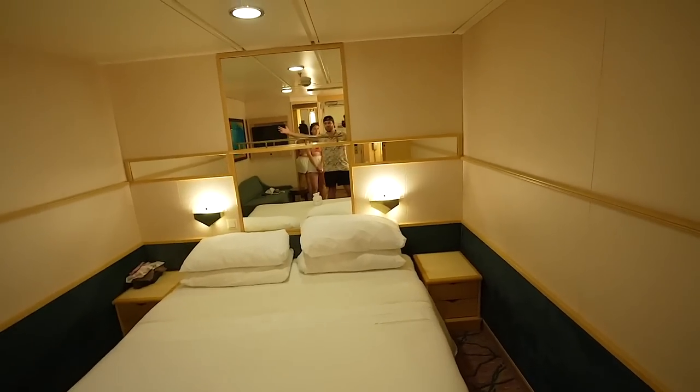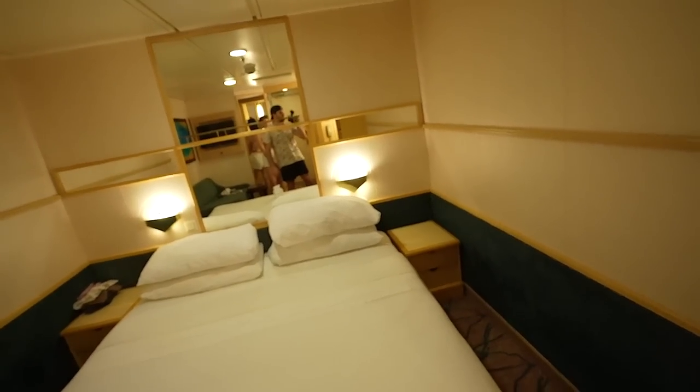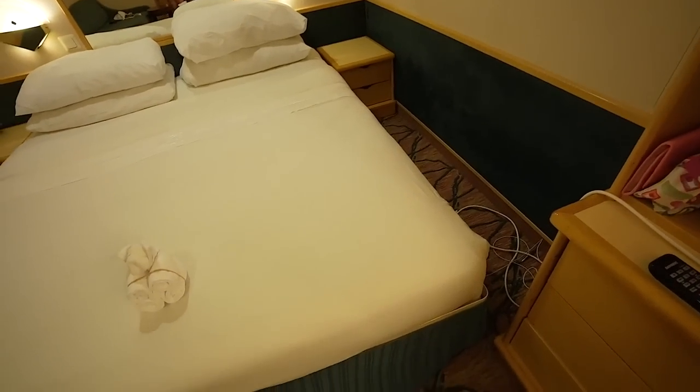It's my first ever interior cabin. And even though this is from the 90s, it's okay for us. You think it's okay for you? I think so. I do miss having a balcony or at least a window after experiencing rooms like that. But honestly, it's not bad. It's not. It's really not.